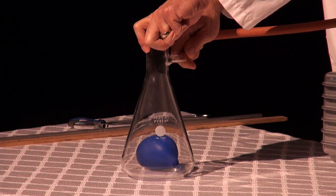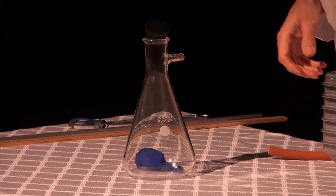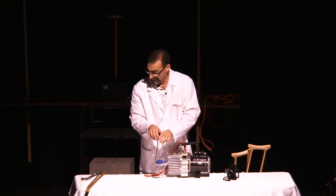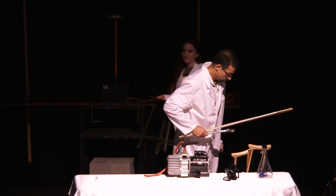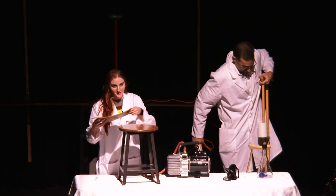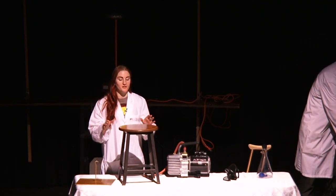Okay, there's our balloon now. Now, with nothing pushing from the outside, the air on the inside wins and pushes the balloon bigger. And when we let the air back in, it goes back to where it was, right? And now Rachel's going to show us a little bit more about atmospheric pressure.